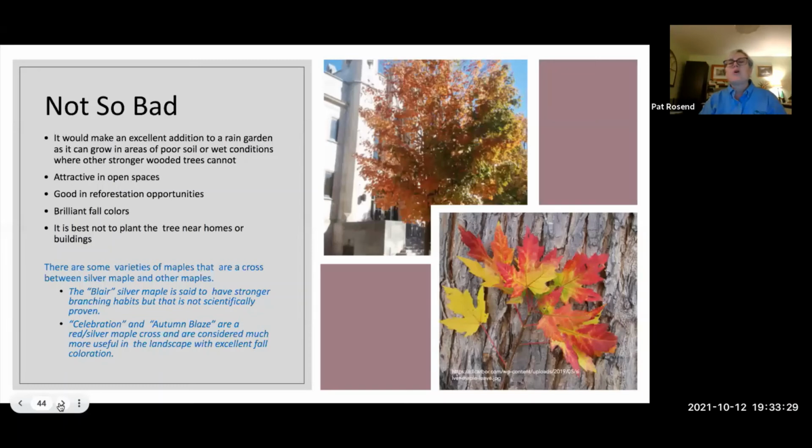It has a beautiful fall color, just like any of the maples. It'll give a spectacular color. I think it's quite dramatic because the leaves themselves are dramatic, and it can give you a broad mix of color. Again, reforestation or large open spaces. Some breeders have been trying to blend or crossbreed some of these silver maples with some other maples to make it more suitable in urban areas. I'm not sure it will ever work, but there are some.